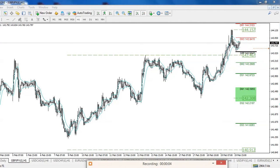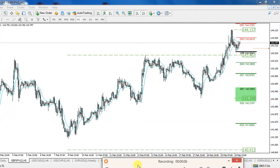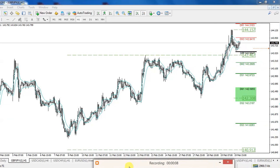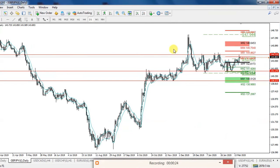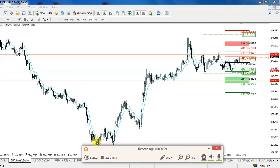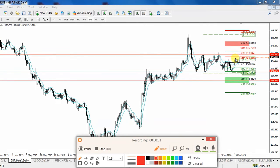And to close with, it's the last currency, the pound against Japanese yen. And this is quite similar to the dollar against Japanese yen, but there are differences. If we go to the daily charts, price went here to these highs, let me just bring up a pen. So price went here to these highs and then retraced. So it's still in this range.